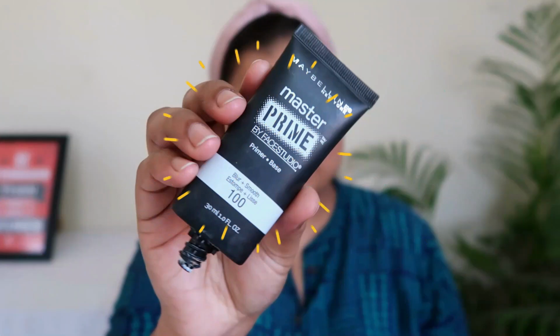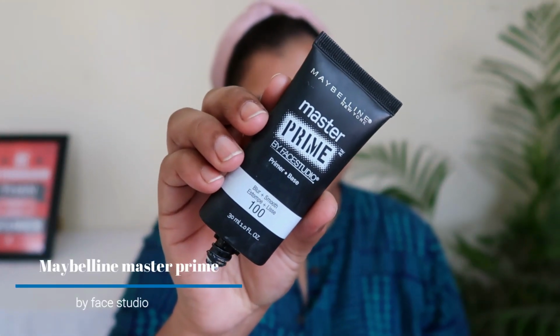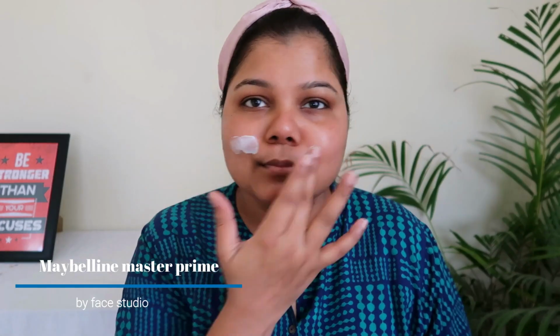So let's get started. First up, we are going to apply some primer. I'm using Master Prime by Face Studio. This is one of my favorite primers by Maybelline and this is my second tube altogether. This primer works as the best primer cum moisturizer, with not too much hydration but enough to hold up your foundation all day long without giving you any kind of flakiness and dryness during the day. So you can actually see how I'm applying the primer just like a normal Indian person, applying it just like a moisturizer.